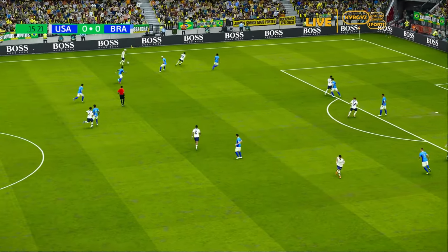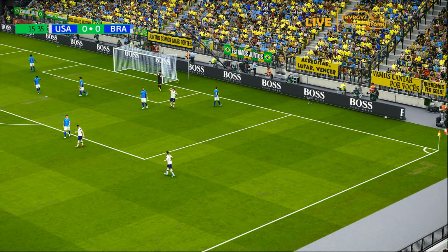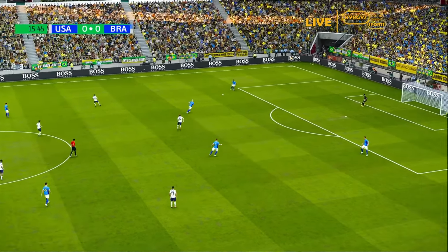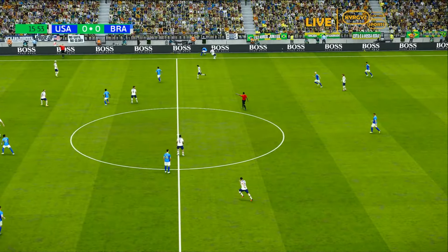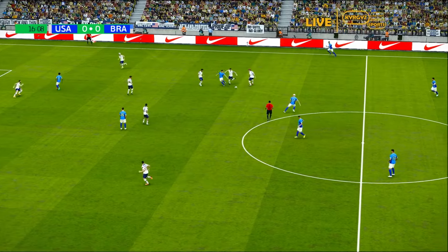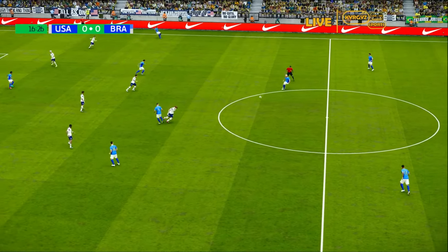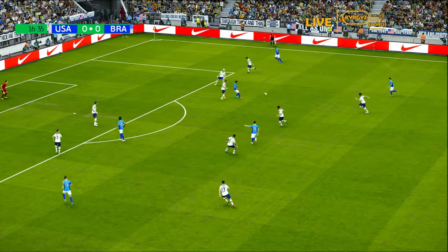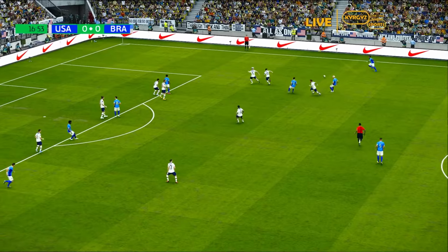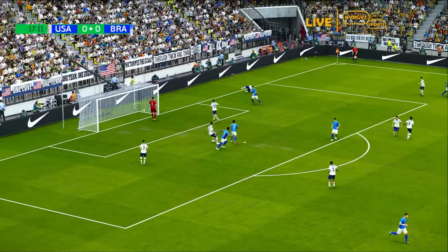Pulisic. Robinson. Hit into the middle. Well, when the options aren't quite present in the box, it's in the crosser's interest to hold on for the support. Emerson. Casemiro. So it is still 0-0. Rafinha. And that's been levered clear. Knocks it out wide. Rafinha. Emerson. We've got a corner here.